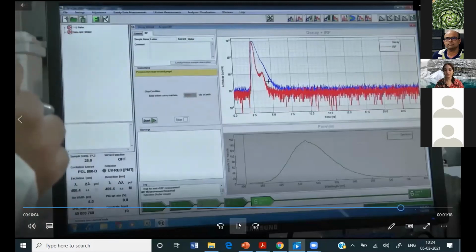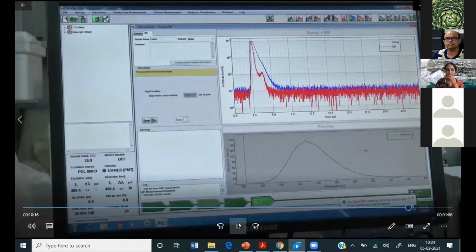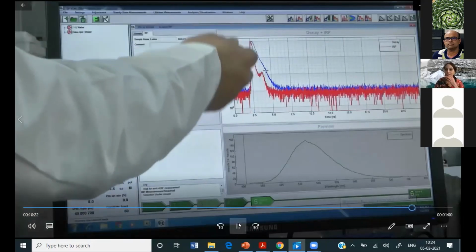Maybe a few hundreds of picoseconds, as compared to that of CPM, which has a long lifetime, the longest lifetime of about 3.5 to 4 nanoseconds. We'll end the demo session here, and it was just to show you how the data are collected, how the data is built up.